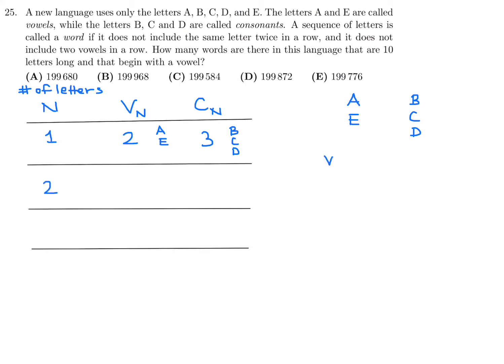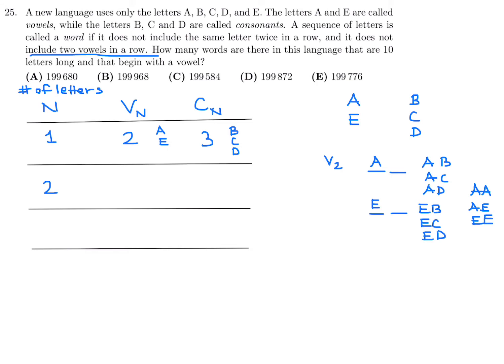So we want to figure out V at 2. V at 2 would be words that have 2 letters but begin with a vowel. So they either begin with an A or they even begin with an E. Well, if they begin with an A, our choices are AB, AC, or AD. If they begin with an E, our choices are EB, EC, or ED. We can't put AA, or AE, or EE. Why? Because that's a rule. It does not include 2 vowels in a row. So those are not allowed. So based on these, how many did I get for V2? V2 is 6. And these are the 6.